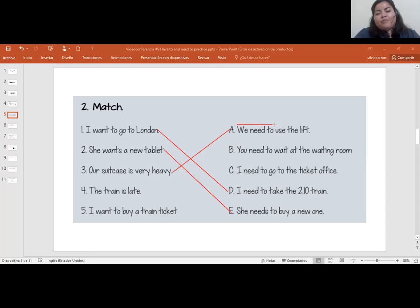You are stopping the pronunciation here. Don't stop there. Keep going. We need to use the lift. We need to use the lift. Good. Very good. Now, let's continue.